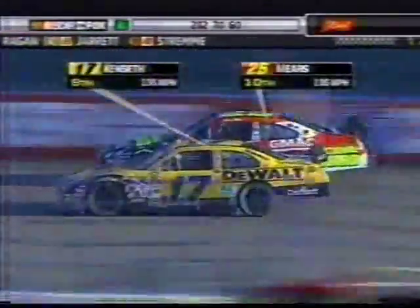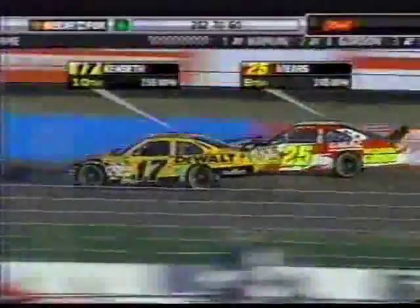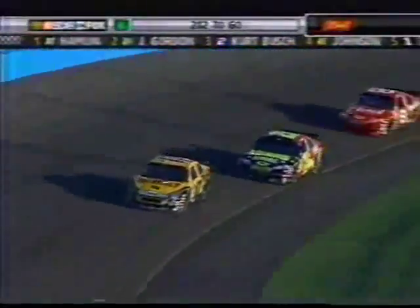Matt Kenseth trying to finish off the pass for 9th place on Casey Mears, but the National Guard car hanging tough, and now he breathes it into the corner. Kenseth makes the pass. Big Red right there behind him.